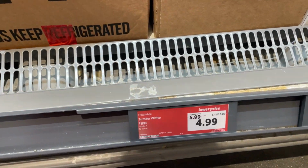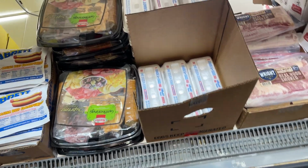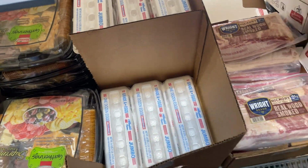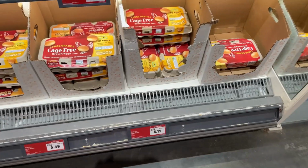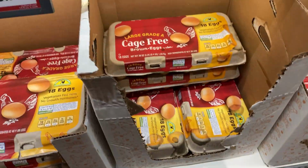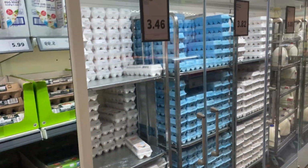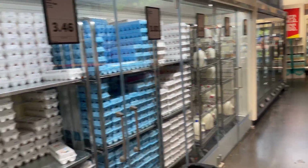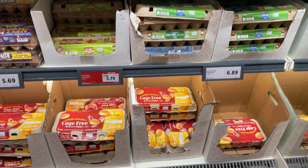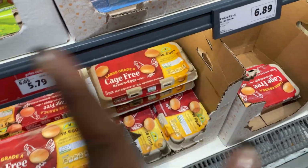Okay, y'all, they got the jumbo eggs for $4.99. I mean, this is not what we used to pay before, but it's still better than $10. So this is where the egg prices get a little crazy, y'all. These are the regular eggs, but if you want brown eggs or cage-free eggs, which is probably all the same stuff, the prices get a little crazy.